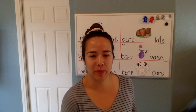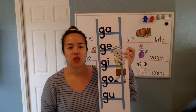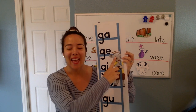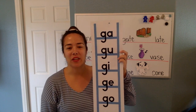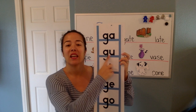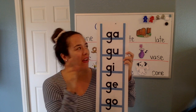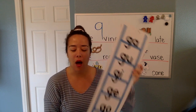All right, let's do one more blend letter and then we'll get to our paper. What does the beginning sound? What is it? G. And what does G say? Everybody feel your throat. G, g, g. Ga, ga, ga. If I turn it around to the back, let's read them together. Ga, ga, ga. Let's see if we can do it a little tiny bit faster. Ga, ga, ga. Very good.